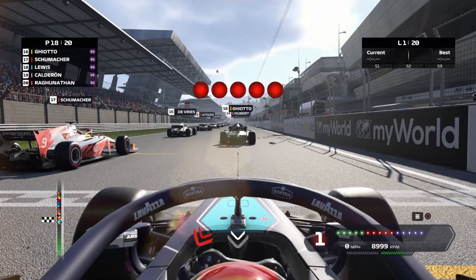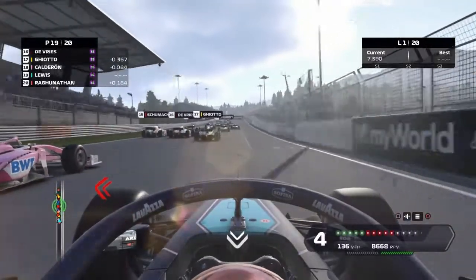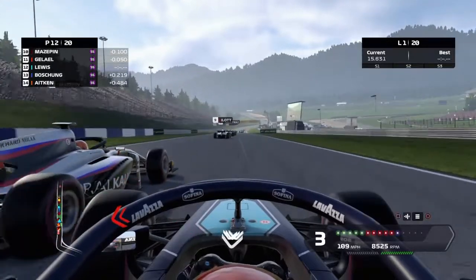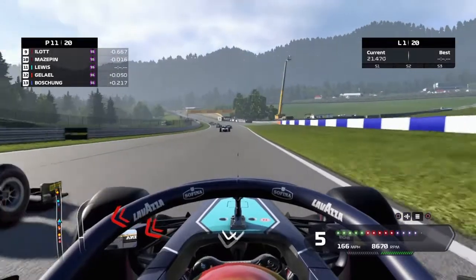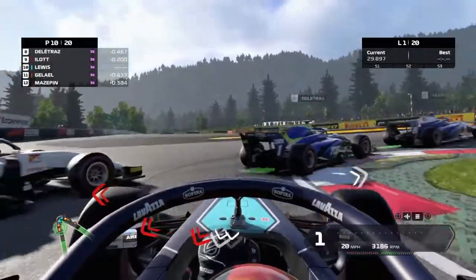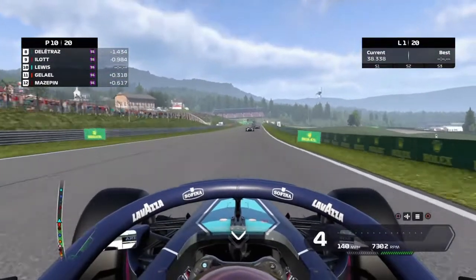Five red lights and away we go. Vroom. Someone had a little bit of smoke. The BWT come in front of us. But we take half the grid, losing our left front wing, or damaging it. But we are now in P11, we started out in P18, and whoa, what is Mazepin doing, bro? He's squeezing us out of the track. But we overtake him, P9, back to P10. Nearly getting squeezed out again, but we overtake.